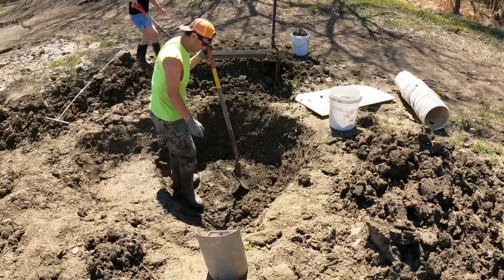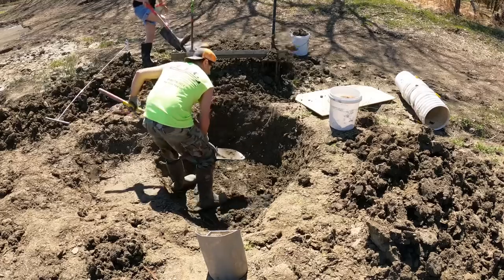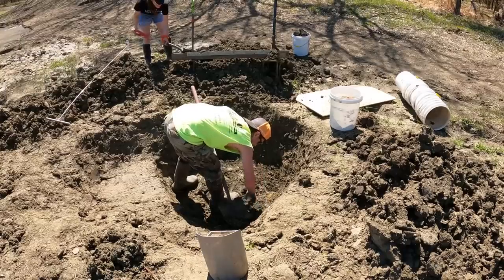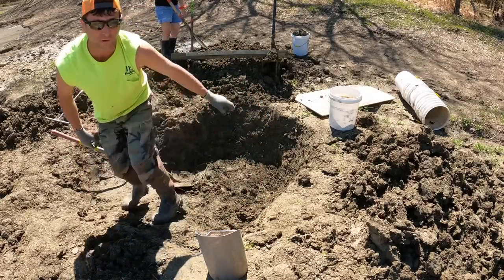Helps a bunch. Stress gone. So I'm at the gravel. Oh, look at there. Coke can. Got the Coke can to get it on camera. It's found a Coke can.